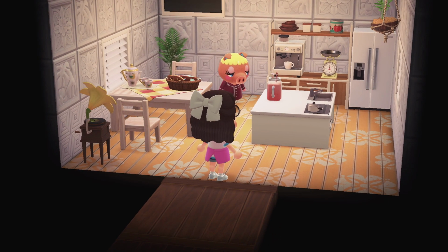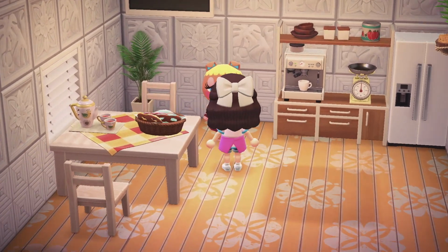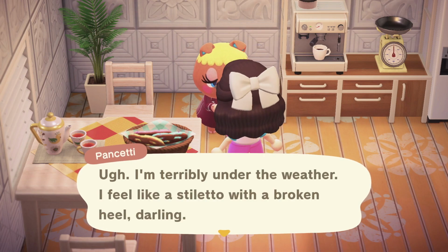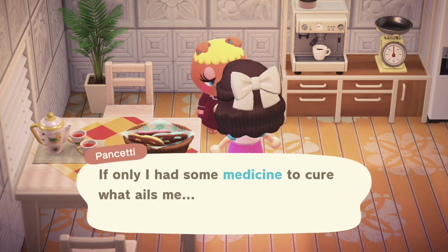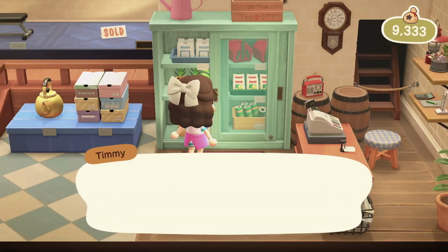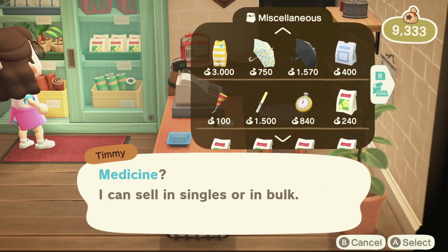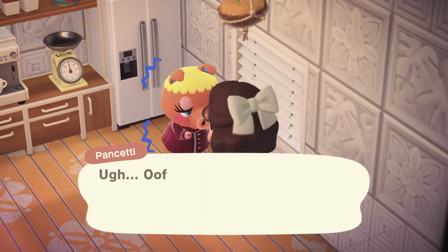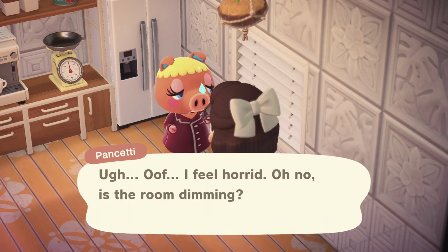During all of this, I would also be checking in on as many villagers as possible, and as you can see here, Pianchetti is really not feeling that well. She feels like a stiletto with a broken heel, and that really hurts my heart, honestly. She does not deserve this, so I'm just going to sprint to Nook's Cranny, grab her some medicine, and take care of things. Oof, I feel horrid.